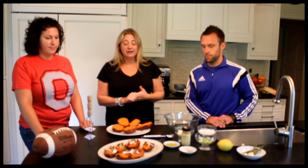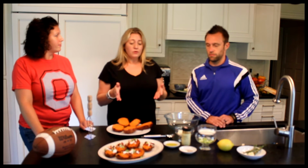Okay, we're back with our last healthy tailgating item, and these are stuffed sweet potato skins. So we've been eyeing these, we haven't bitten into them yet. This is one of my favorite recipes. They look good. Yeah, they taste great.